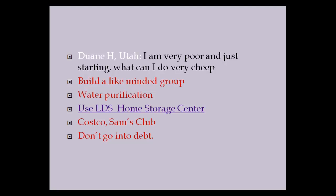Make sure that you're close to each other, walking distance, because that's where your support is going to come from. Water purification, water purification, water purification. Very, very important. That's why I really pushed the Berkey water filter. When I went off grid, and I have a video series of me going off grid for a week, the most important thing I found was water purification was absolutely critical.